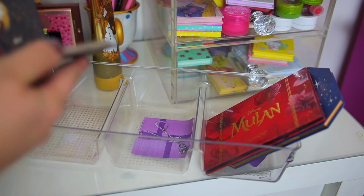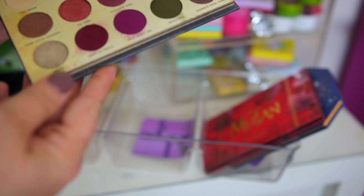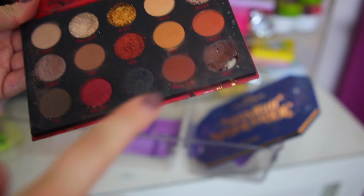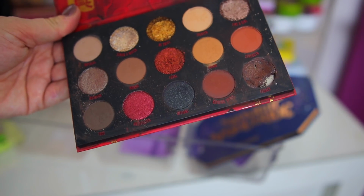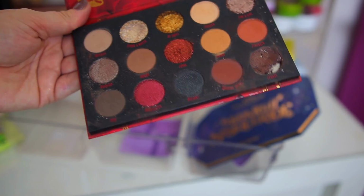Also the original Hocus Pocus. I love this palette as well. I will definitely be holding on to it. And then the Mulan palette I really like. I wish I could get a new one because it really bothers me that this dark brown got broken. It doesn't really work very well on the eyes at all, but I thought this was a really good palette.